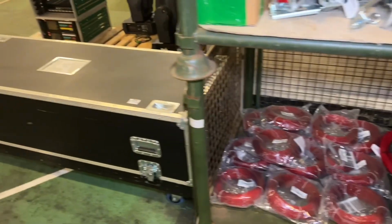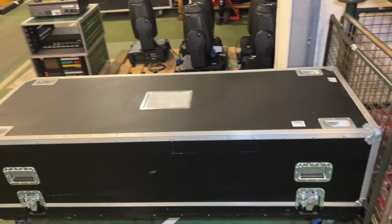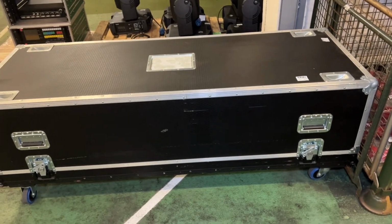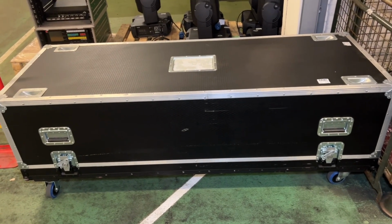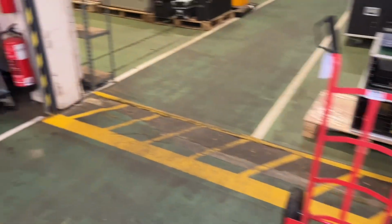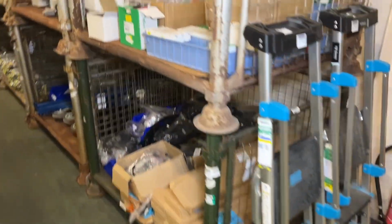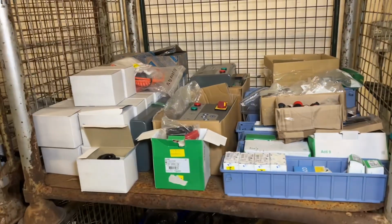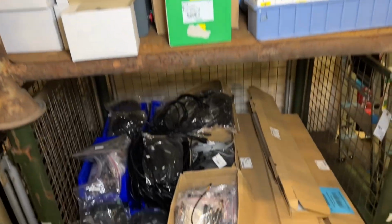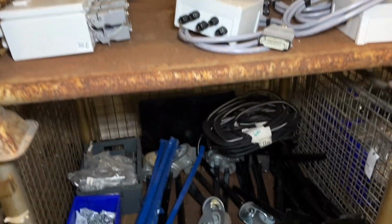Okay, so we're already at the lot 55 region here. This is one of many flight cases in the auction. We've recently had an influx of AV equipment, and we've got a little bit of that filtered into this auction as well. So we've got a flight case there at lot 55, but there are many more to come later on. That'll be in part 2.